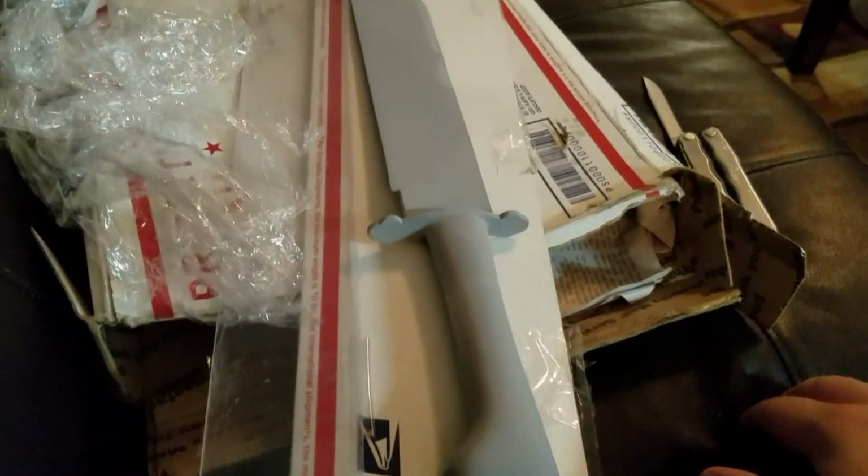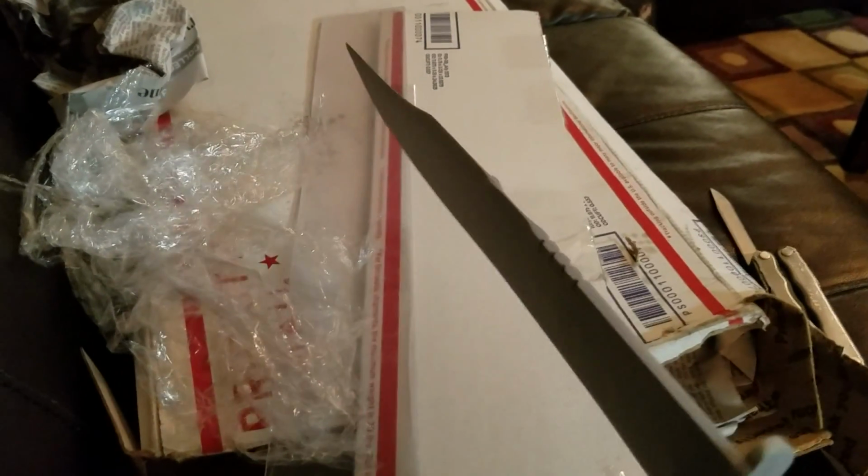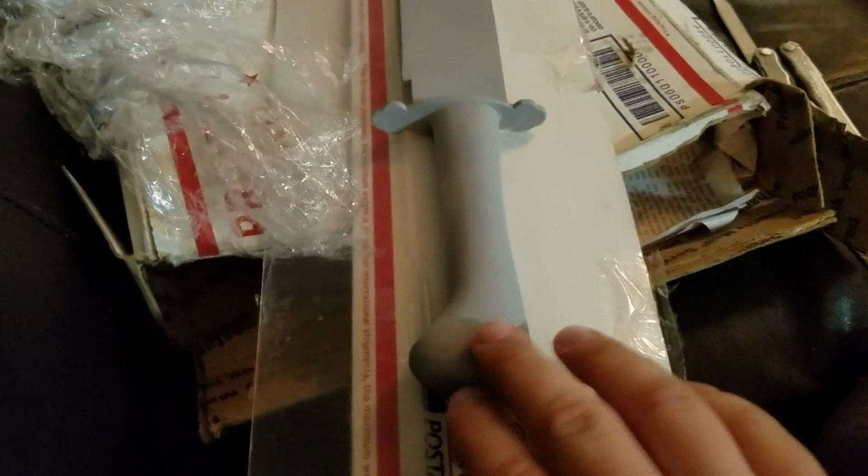Alright, so I don't know if any of the beginning of this unboxing actually recorded. I thought I hit record, but apparently that didn't actually happen. So this is the Beyond Disgusting Studios Michael Myers Rob Zombie's Halloween 2 knife. This is a blank. They sell complete kits, but this is a blank. There's no detailing, so I'll have to actually paint it and do all that.